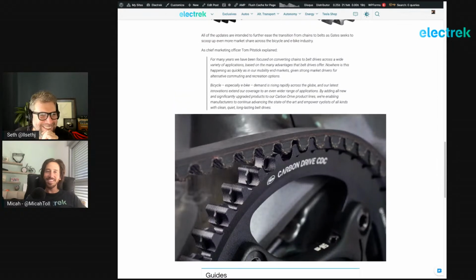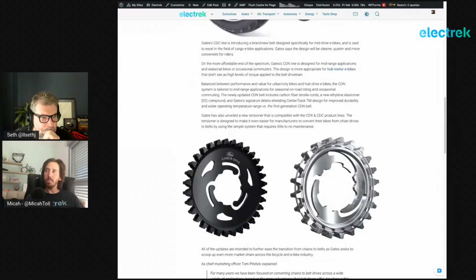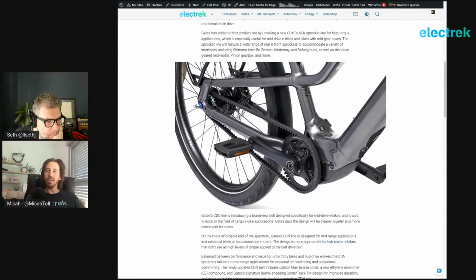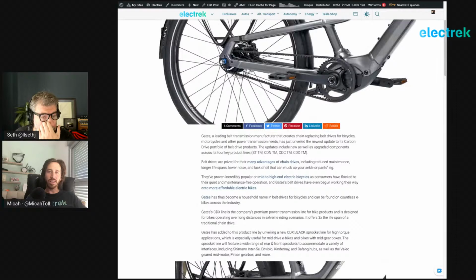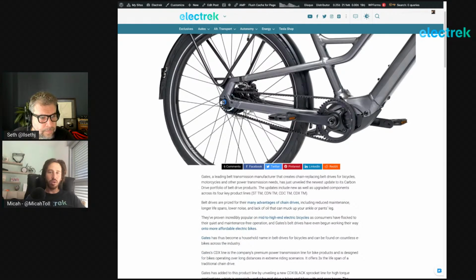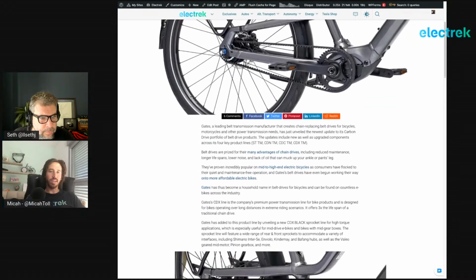One of the lines they've updated here is one of their more powerful e-bike lines, designed for those mid-drive motors that really put out a lot of power. But interestingly, they've also come out with updates to a new line that's really meant for hub motor bikes or even just pedal bikes, something that's not going to have that crazy torque of a mid-drive motor. What that tells me is that Gates is not only expanding on the premium end, but trying to break into the mid-level e-bikes as well.